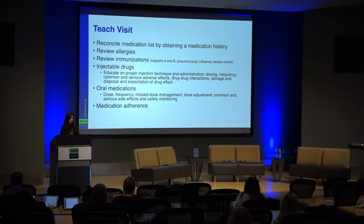administration, dosing, frequency, common and serious side effects, drug interactions, storage and disposal, and possibly expectation of drug effect. Oral medication, also dose frequency, missed doses management, side effects, serious side effects, and safety and monitoring. And at last, medication adherence, as we all know, is really important.